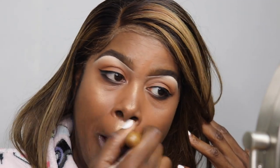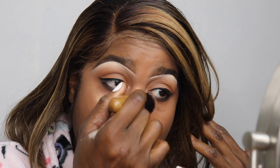That's what inspires me to kind of sometimes go over and beyond. But then again, sometimes I don't, because that little bit goes a long way. Now, if you feel like you did too much shine, you just take a brush and kind of blend it in. Nude it out. I ain't using no brush in particular.